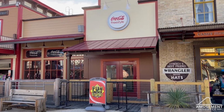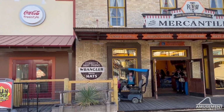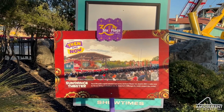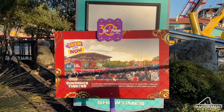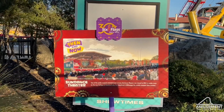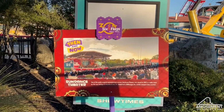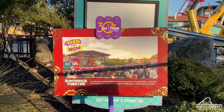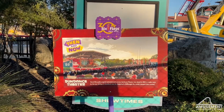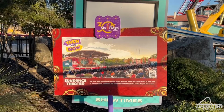And we've made our way over into Crack Axle Canyon, and you can see here, next to the Iron Rattler Mercantile, we have this Coca-Cola Freestyle building. Doesn't really look like anything new has happened. And of course, our next then and now poster is of Sundance Theater, which was recently removed to make way for Dr. Diabolical's Cliffhanger. Now, this outdoor venue was original to the park. This is a more kind of modern picture of it, but it was constructed in 1992 when the park opened.